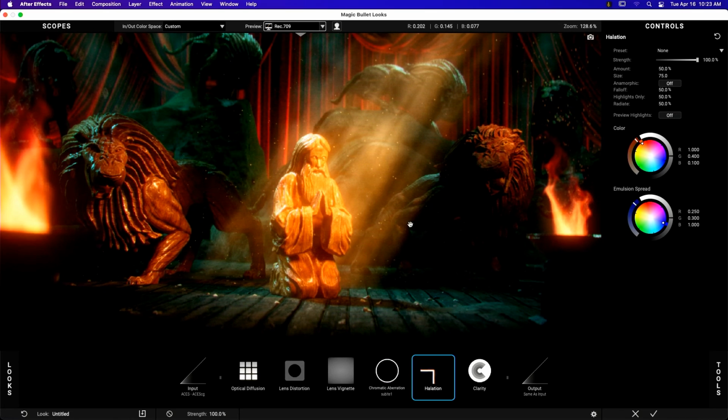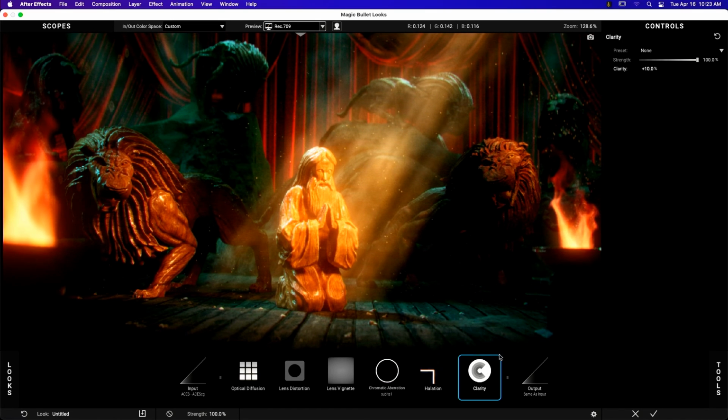And then once all that is in place, I'm usually adding in some clarity just to bring back a little bit of sharpness in the image. And with looks, all of these, you can save them as presets. I usually have a sort of base recipe that I'm working with, and then I just continue tweaking from there.